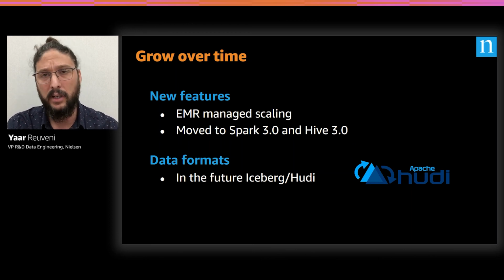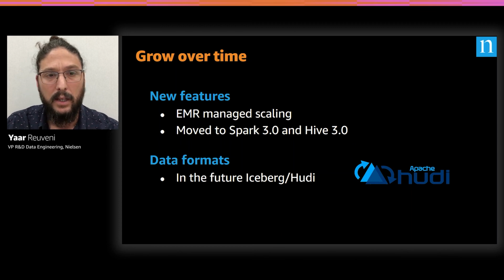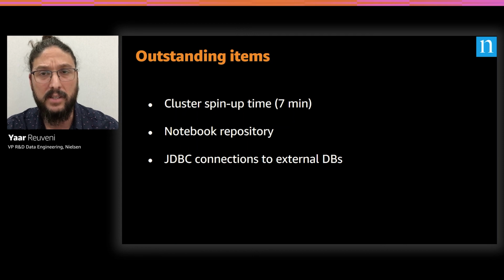Another thing we are looking into is improving our storage layer. And in the storage, we are looking to get better performance out of this layer. So we are looking into open source solutions like Iceberg and Hoodie. Okay, let's look at some of our outstanding items. Probably one of the biggest caveats we have in our system to date is the cluster spin-up time of around 7 to 8 minutes. Probably a frustration point for our users.